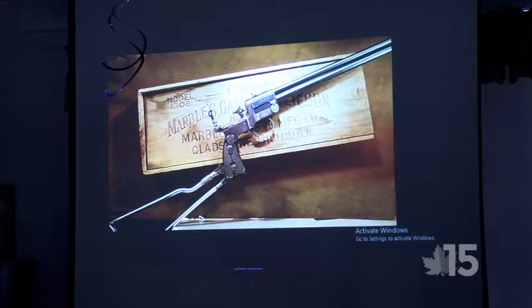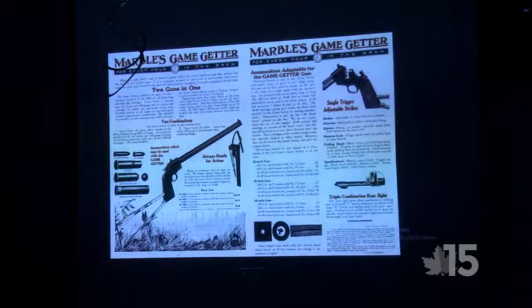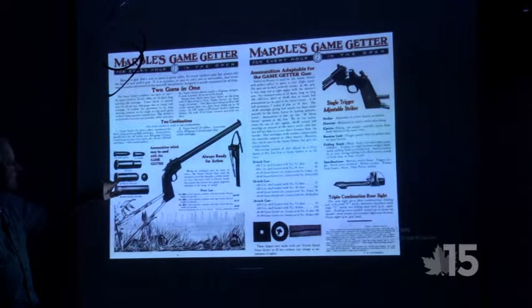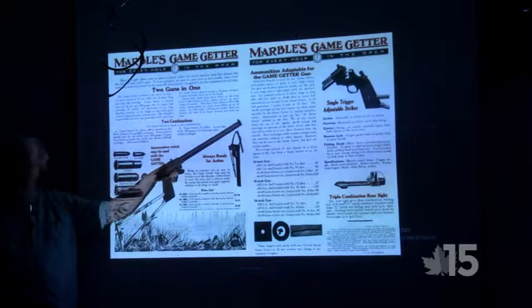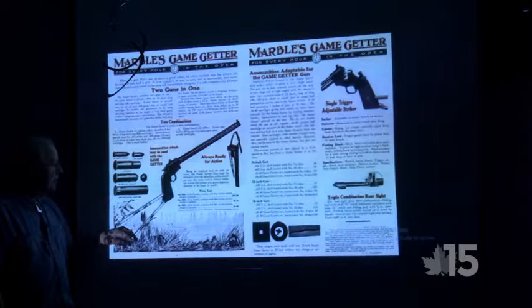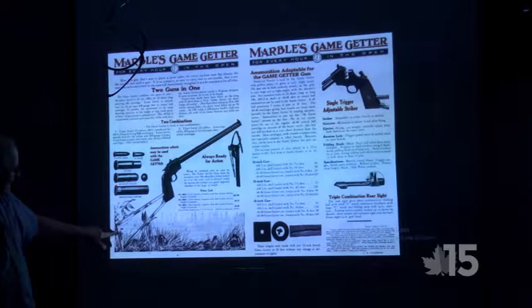And so here's the Game Getter. This is the 1940s, much later. And eventually, so here's the round-headed bullet, but 22 long rifle, so you could put all the different long rifle shots up here. And then eventually, by the 1930s, it's after our time, they started making it with a 410 underneath. And when I was younger, I had one of these with a 410, and that kicked like an absolute mule, because it just has this tiny little buttstock, only that wide.